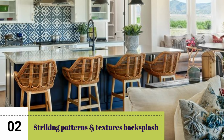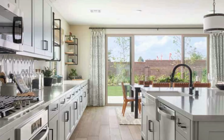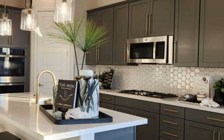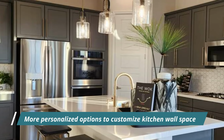The backsplash is a good opportunity to introduce personal style or to bring a surprising pop of color in the kitchen. Selecting a contrast color with a striking pattern from surrounding elements such as the cabinetry and countertops will create visual interest.